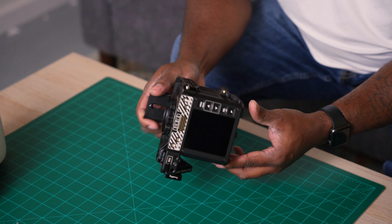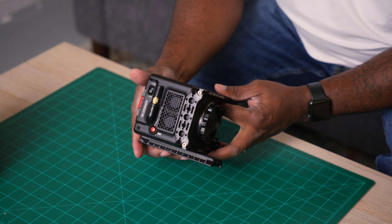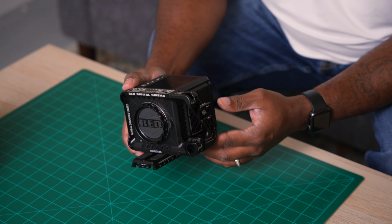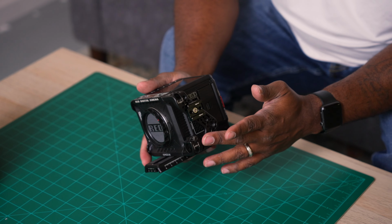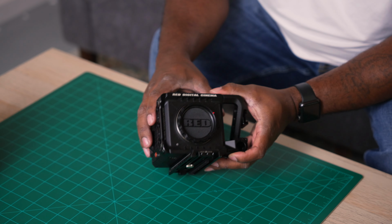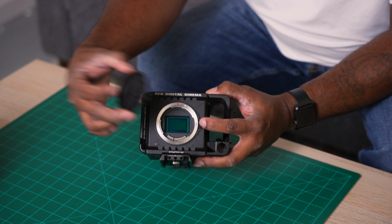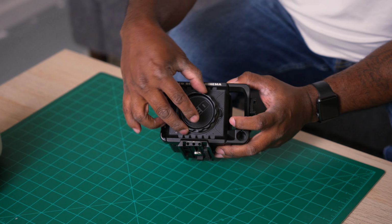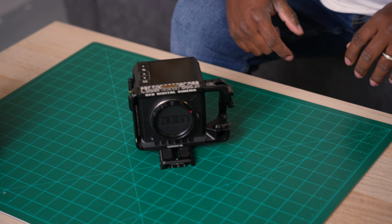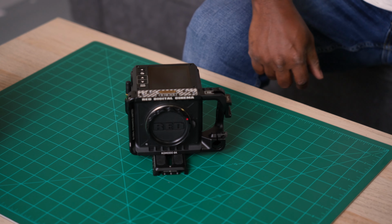All right, so this is the Red Komodo. It's a 4x4 cube format. This is pretty much how it looks coming out the box without the side handle and the rib. It's pretty much what you get out the box. It is an RF mount, but it does come with the RF to EF adapter. I'm going to show you exactly how I set it up, how I use it, running and gunning.